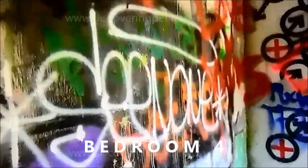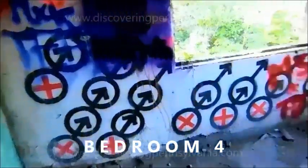You can see the rebar right here. And then this is the doorway. And there's 2 more rooms here. We're going to take a look at that. Go to the back one first. Small bedrooms. Like I said, the graffiti. People really like graffiti.